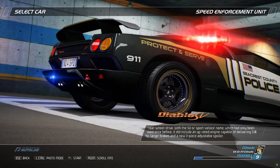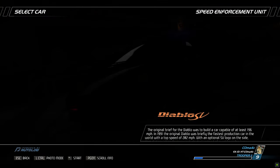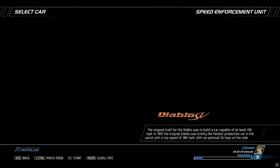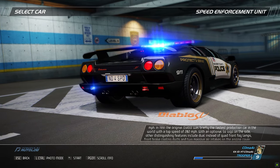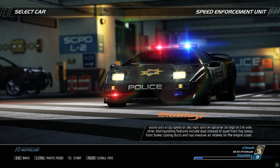The original brief for the Diablo was to build a car capable of at least 196 miles per hour. In 1991, the original Diablo was briefly the fastest production car in the world, with a top speed of 202 miles per hour. With an optional SV logo on the side, other distinguishing features include dual instead of quad front fog lamps, front brake cooling ducts, and two massive air tanks on the engine cover.